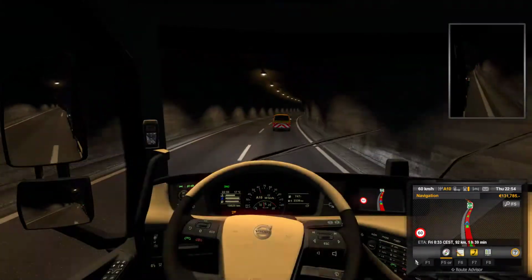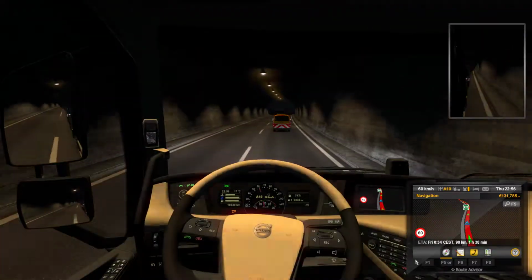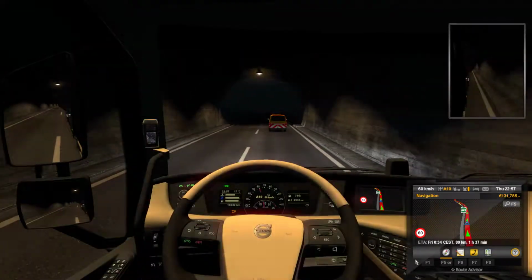Boy, that looks tight on the right side there. Oh, I don't need my wipers in the tunnel, do I?